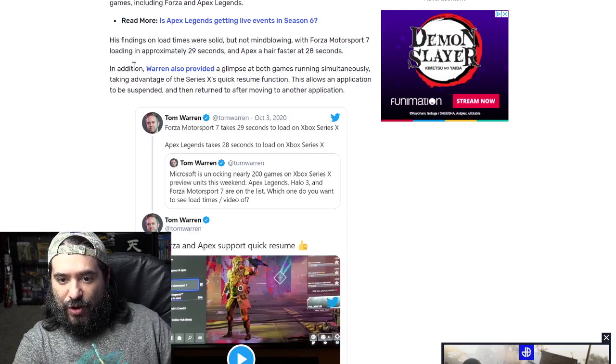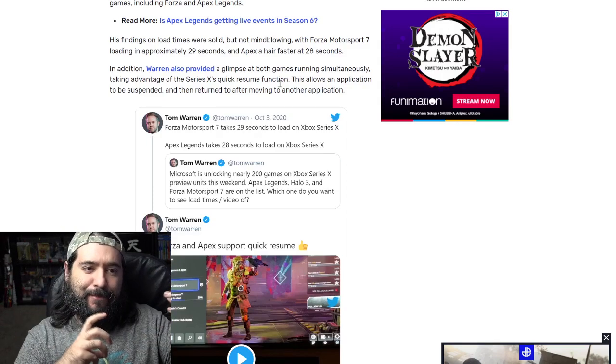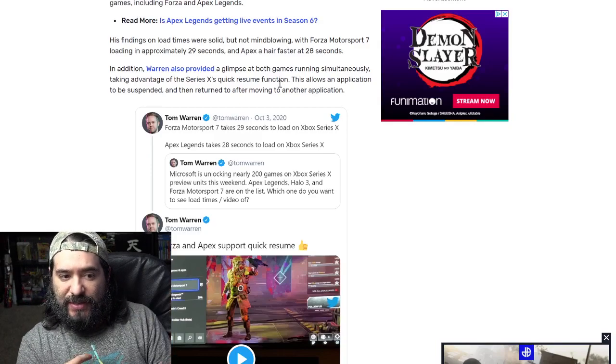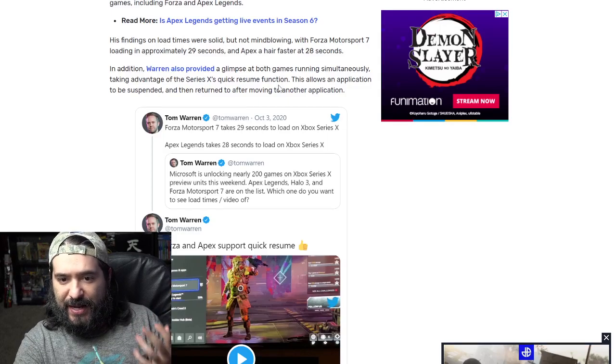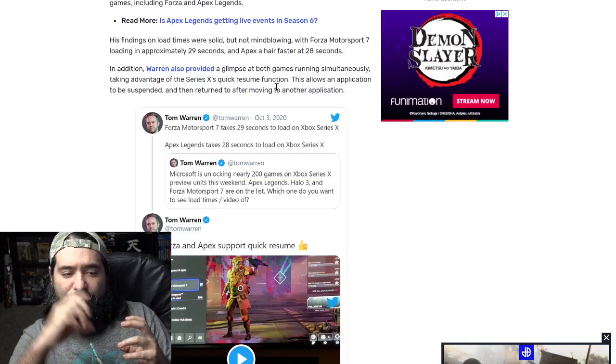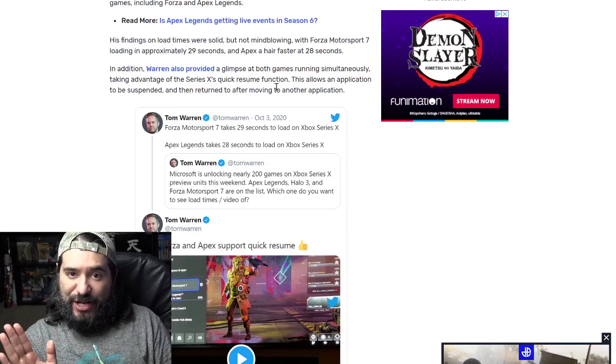It says, in addition, Warren also provided a glimpse at both games running simultaneously, taking advantage of the Series X's quick resume function. So what this means is you can quick resume a game, almost like a save state, at any moment. And multiple games are supposedly, in the rumors, able to do this. So it shows that in action. It basically allows an application to be suspended and then returned to after moving. So you can close it or suspend it, move to a different one, suspend that, move to another one, suspend that. So this is very interesting.